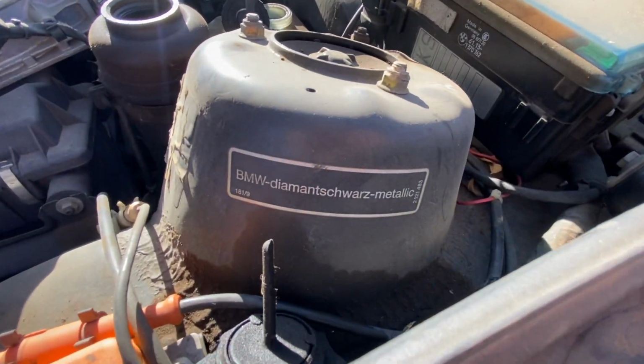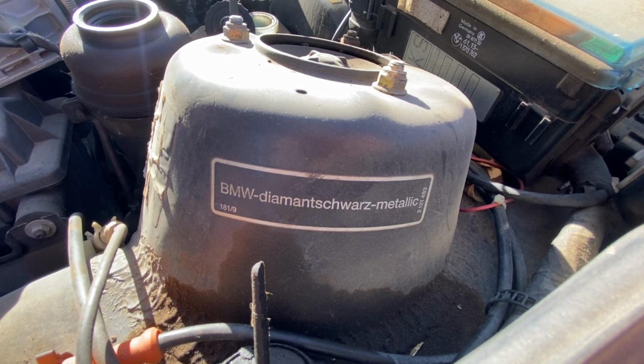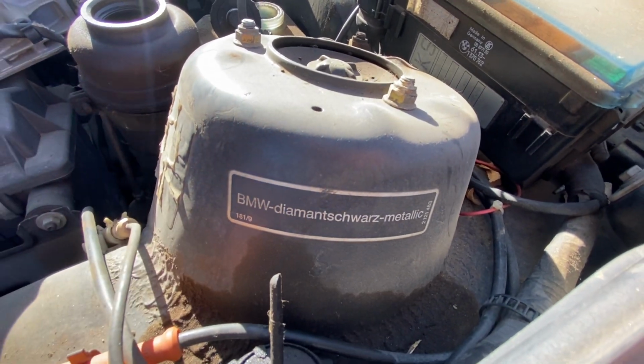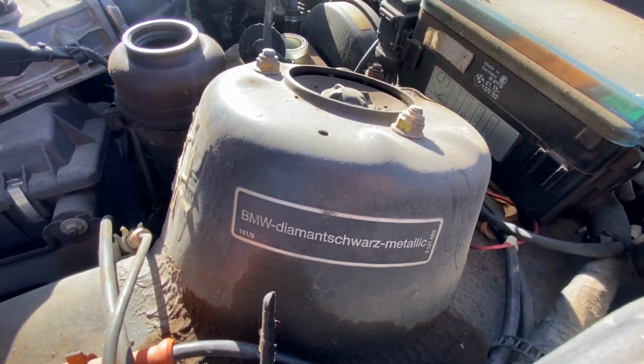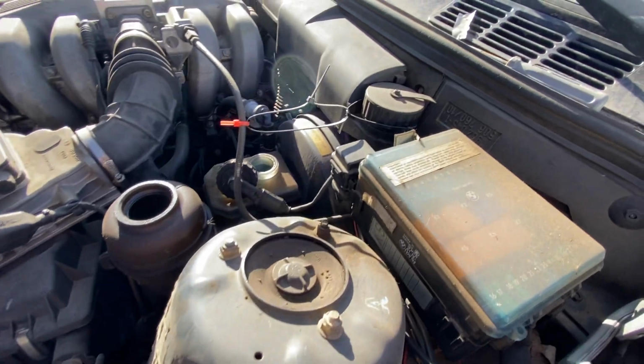And here's actually the color, BMW Diamant Schwarz Metallic. So that's BMW Diamond Black Metallic color. Well, it just says 181-9. Not sure if that's the color code, but Diamond Black Metallic. Which is sort of a graphite, very dark gray.